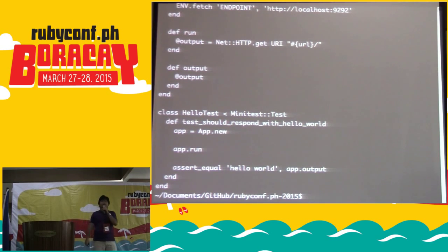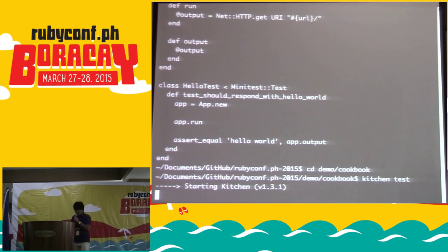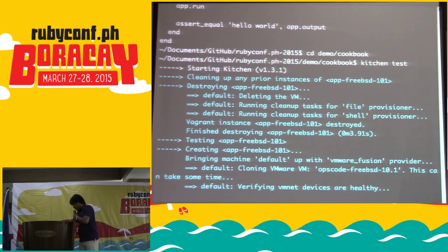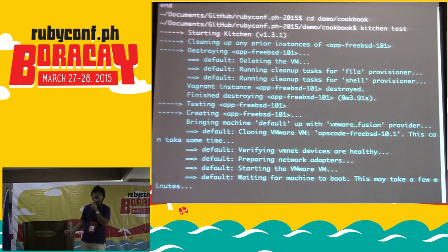Yes. In my test environment, I use virtual machines. If I do a kitchen test, Test Kitchen will start and spin up Vagrant virtual machines, and Vagrant will spin up a VMware Fusion machine. For each test, yes. No, here it destroys the VM and creates it again.